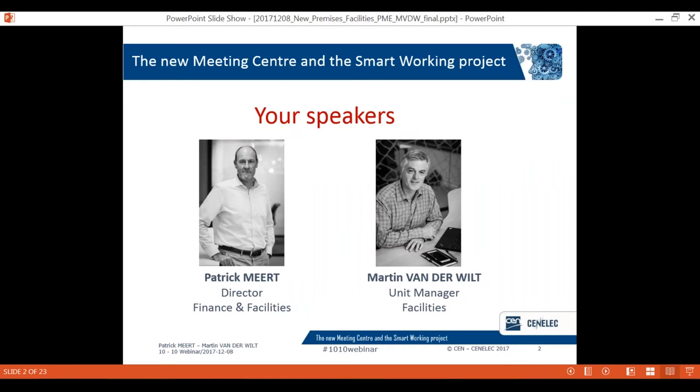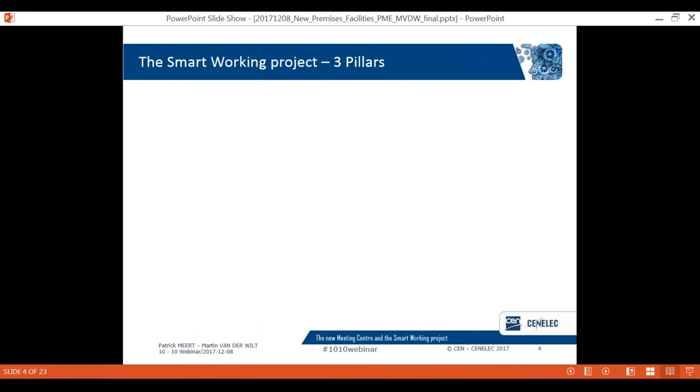And today we will present you the smart working project and also our new premises, including the new meeting center. To guide you through the presentation, I'm here with my colleagues Patrick Meert, Director of Finance and Facilities, and Martin van der Wild, Head of the Unit Facilities, who are fully involved with this huge project. Patrick, the floor is yours.